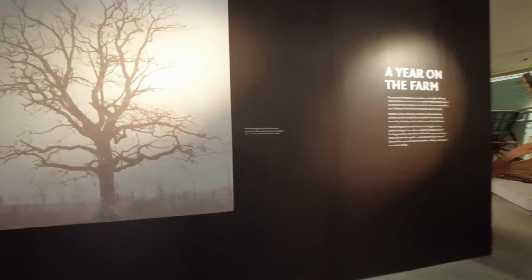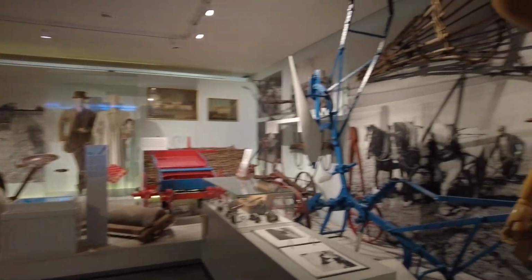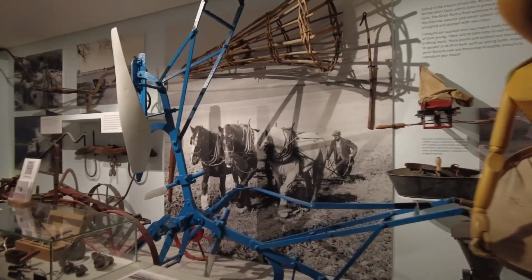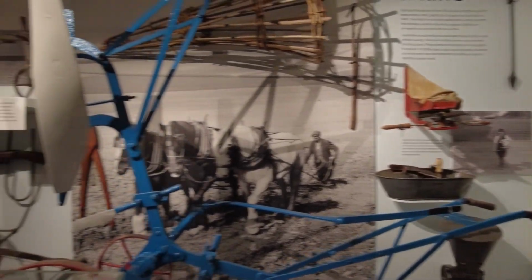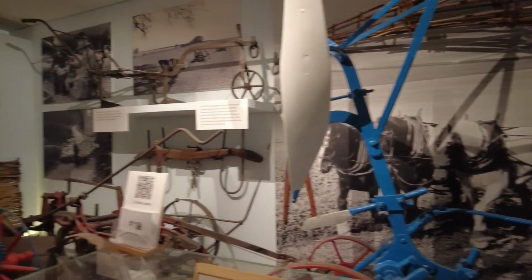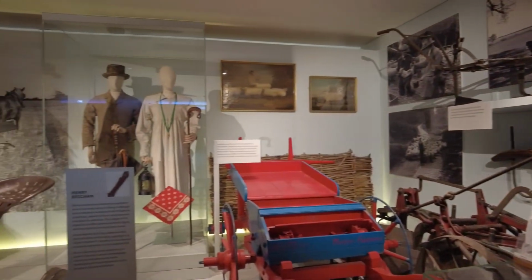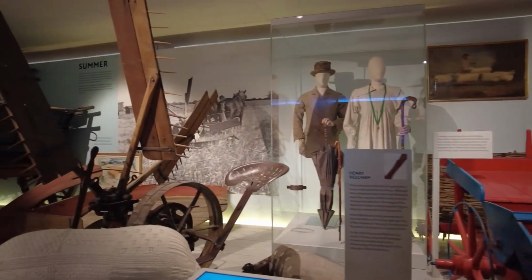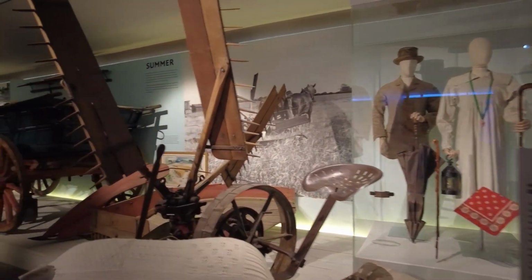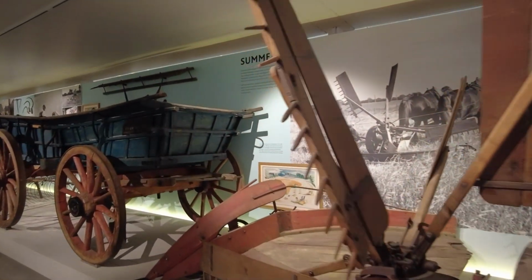Around here, various art related to the landscape and explaining the year on a farm. So there's kind of a seasonal structure to it. So you have ploughing, sowing, and various equipment from different eras. So you can see how sowing went from just swinging it with your hand to having a side pouch to having a sort of forward basket which allowed you to reach it more easily, to then mechanisation.